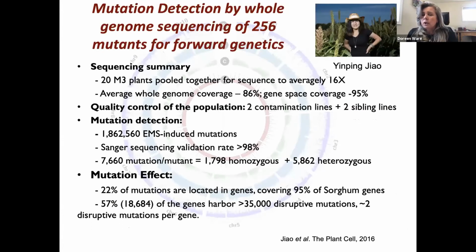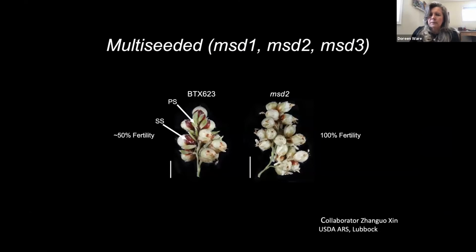Both Zhenguo and I shared a postdoc who went between Cold Spring Harbor and Lubbock and spent some time with us, and now has her own lab at Texas Tech. She was involved in sequencing these pools. And from these sequencing pools, we could identify new variation that was introduced. The important part is at the bottom of the slide, where we have 22% of the mutations we identified with very high confidence in 95% of the genes. And more than half of the genes have potentially two disruptive mutations.